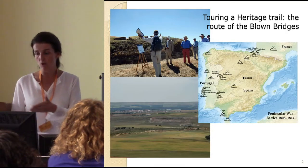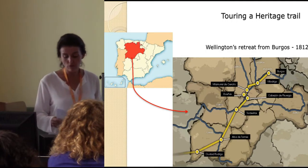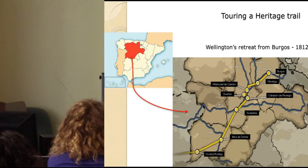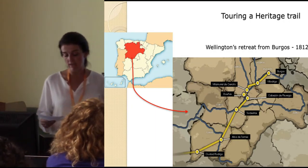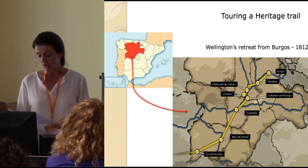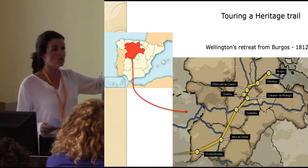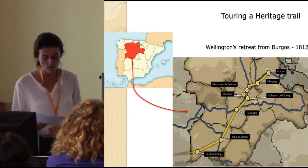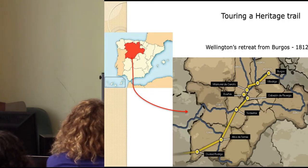This is the route of the blown bridges, and this route refers to Wellington's retreat from Burgos to Portugal during October 1812, while fighting with Napoleon's troops, which had invaded the Iberian Peninsula. During this peninsular war, which we call in Spain the Independence War, because it's a big war, the British troops went to Burgos.